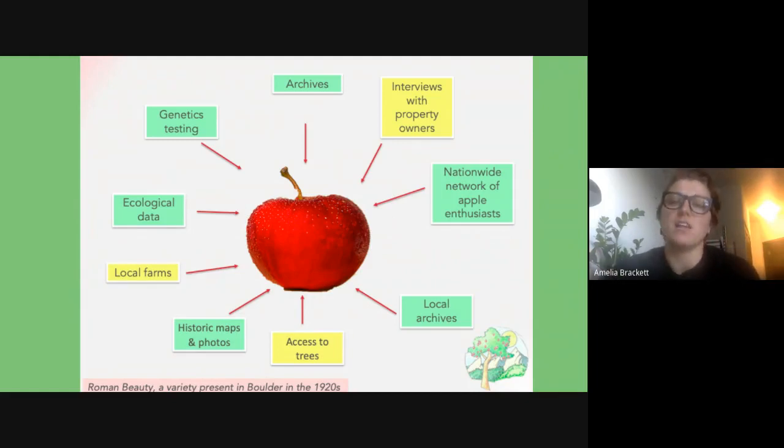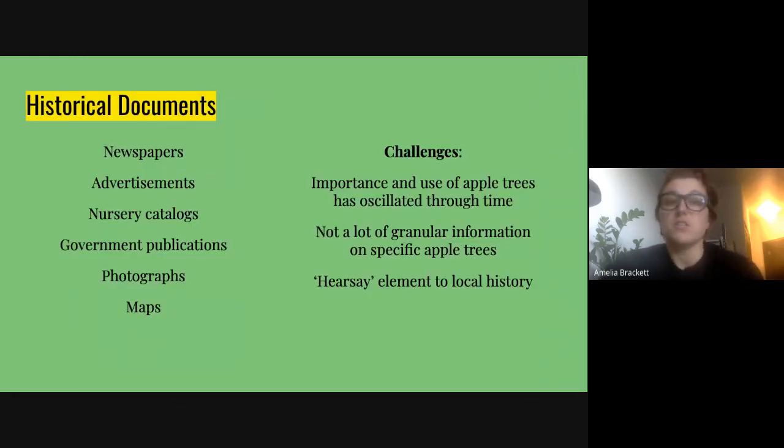And then of course there are maybe your more typical ways of thinking about history. So archives, some of the bigger state and university archives, and then local archives. Shout out to Carnegie Library, a wonderful place. And then, like what Chance was talking about, he and I both have used historic maps and photos in our work. The historical documents that I've drawn most heavily from have been newspapers, articles, and advertisements within those newspapers, and then some nursery catalogs, government publications, photographs, maps. These are your traditional historical documents that we've been able to use.